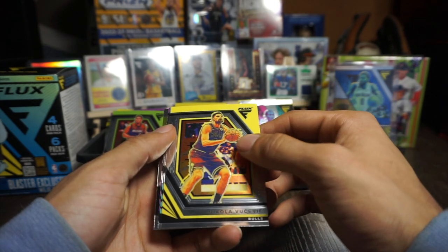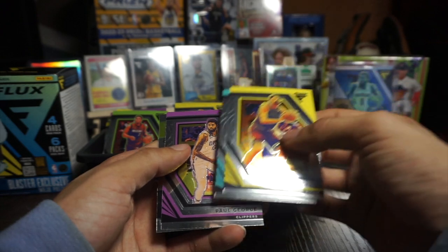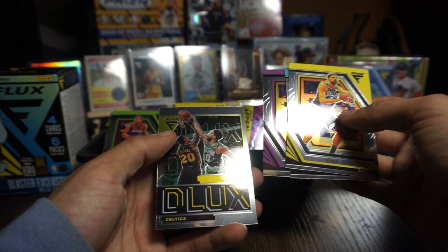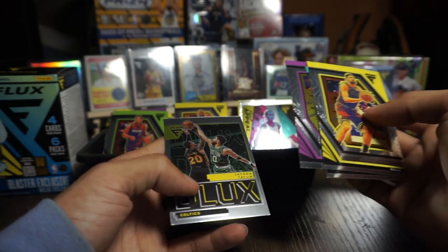We have Nikola. We have Gordon Hayward again, Paul George, and then for the deluxe we have Jayson Tatum. Nice little block on John Collins, I believe that is.